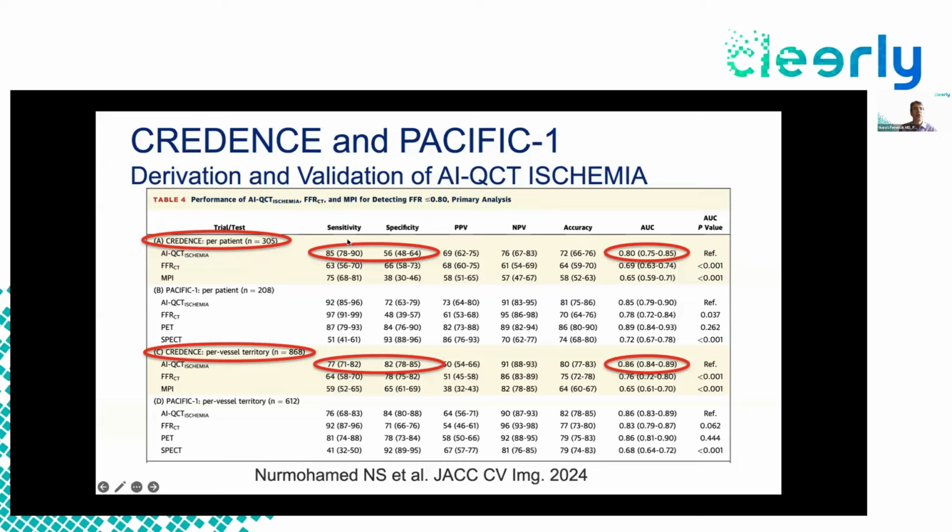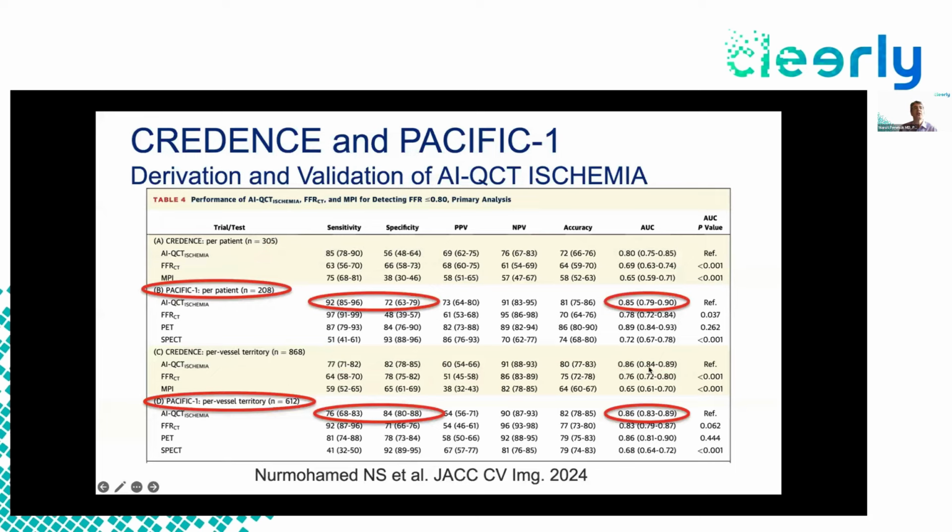You can see good per-patient sensitivity of 85% and specificity of 56% with an overall AUC of 0.80. So very decent. And in the derivation per vessel territory, 77 and 82%, with an even better AUC in the validation cohort, which is very good at the validation per vessel territory. Sorry, I'm just going to skip to the next one, which is the validation.